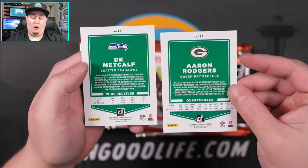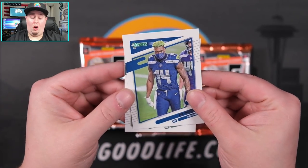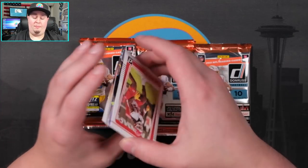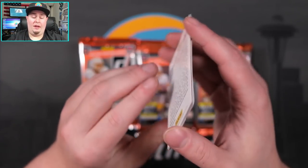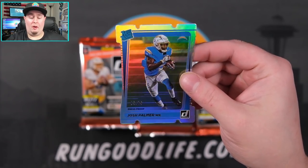Usually they put a little football in the corner or something. I'm not seeing that on these. So maybe I'm just wrong, but typically you can tell an image variation. It's very interesting that there's backwards base cards in the pack, though. Nick Bolton, we have a Rated Rookie to 75. That is going to be Josh Palmer.